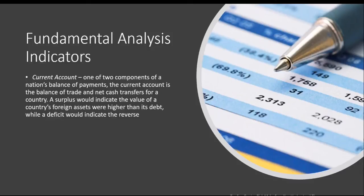So if we go back to imports and exports and then roll over to current account, imports and exports also, if you're importing stuff, you're paying with your currency into other currencies. In the old days, you were converting dollars into whatever currency you had to buy the asset for. And then imports, you're using your dollars and converting it back. So it's a flow of money back and forth.